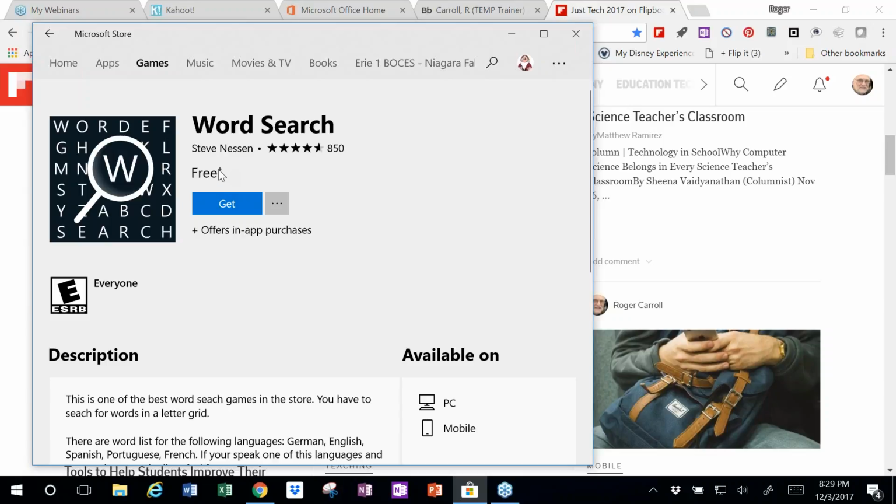This little plus usually indicates there are in-app purchases, which is very common now with apps and everything. Very often it's for added features to the game. Some of them will allow you a certain limited number of plays, and then if you run out of lives or time or chances, you can purchase additional chances for $1, $2, whatever. This is where you could get in trouble if you're working with a kid.